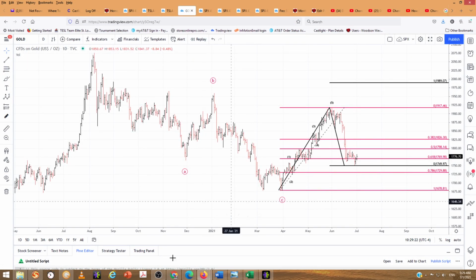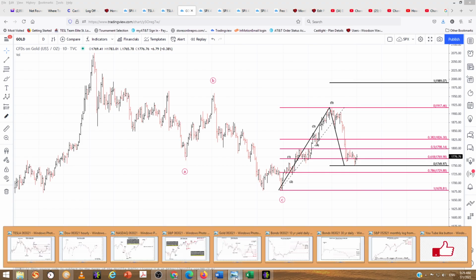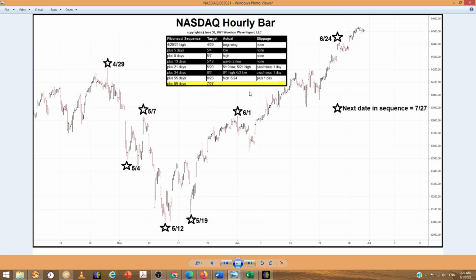Let me see. I think I'll do the rest of these here with my charts. Want to look at the NASDAQ. NASDAQ's turning on Fibonacci time spirals from the April 29 high. And again, this has virtually no slippage.